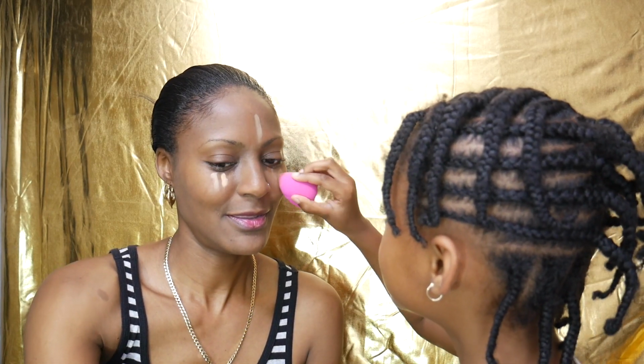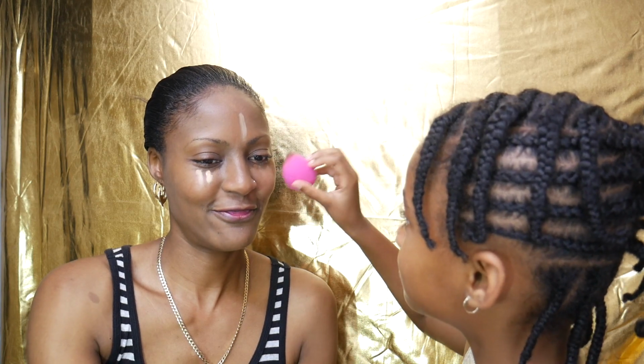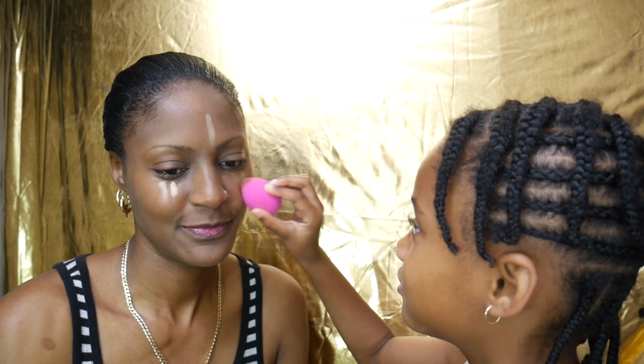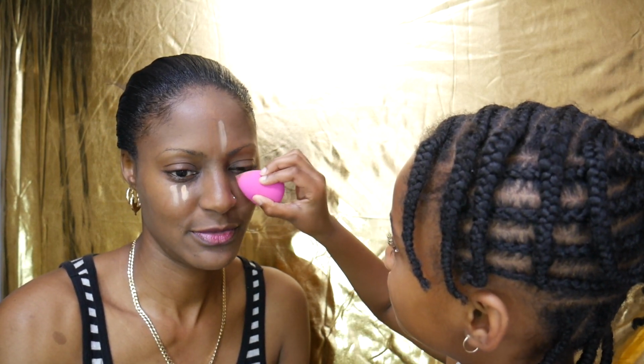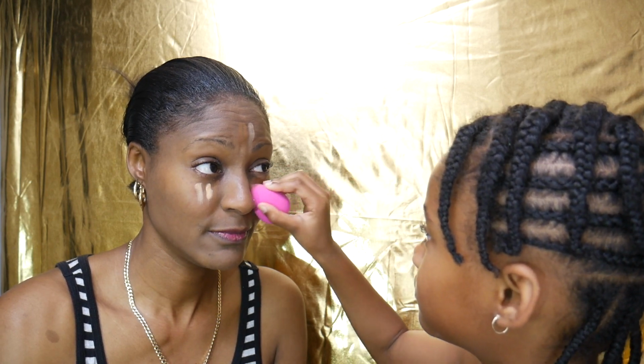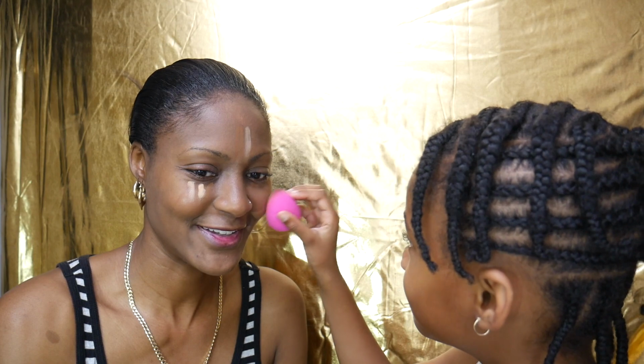Am I doing it right? I think so. Well, when it comes to art and putting on makeup. Is this side good? Let's see. We might need to blend it in a little more. When it comes to putting on makeup, there are rules, but I like to think of it as really no rules, because you can do it any way you want it to. Exactly.